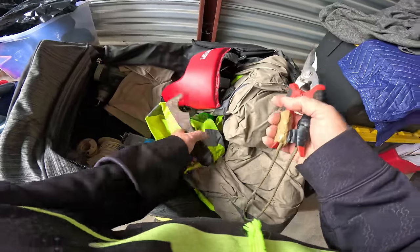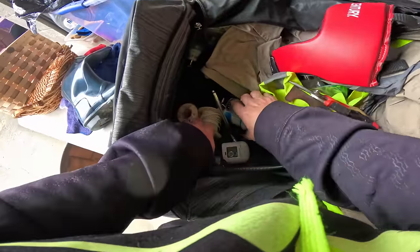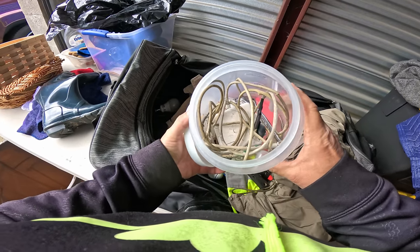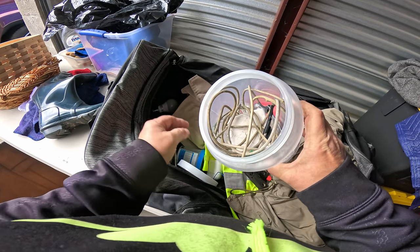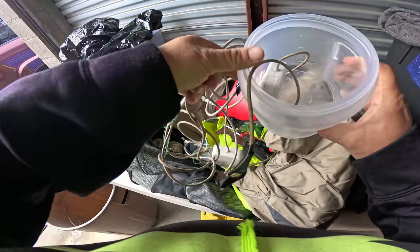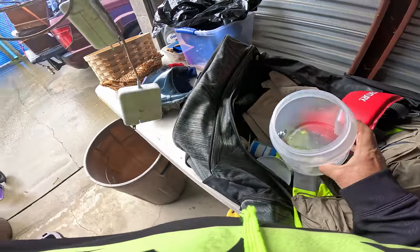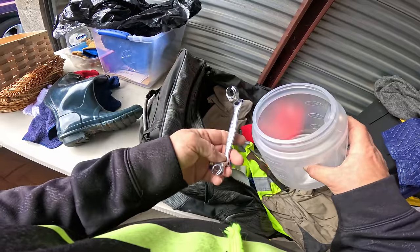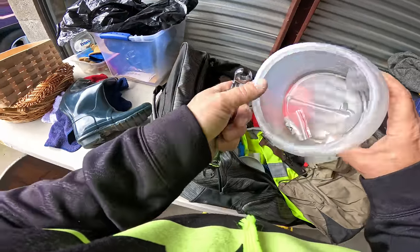Some clippers there, a couple tools, wire, kind of headphone thing there. That's the charger for the Apple, but oh my goodness. I don't think I've ever found one in worse condition. Look at that. The wires are all broken. I think we're just going to let those go. What's this? Durafast. Guaranteed for life, huh? Really? Let me put that aside.